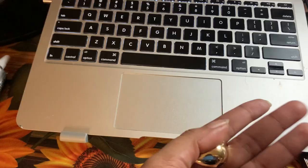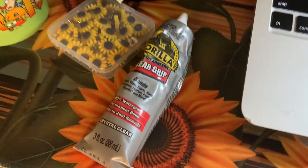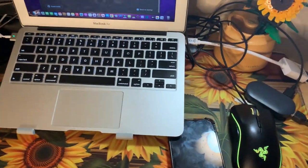Isn't this cute? There's a bird that's literally supposed to be on top of it. So that's where it's supposed to be, right here. So I'm gonna gorilla glue that junk back. So yeah. But let's get into my mouse pad. It's really big, but it's sunflowers, of course.